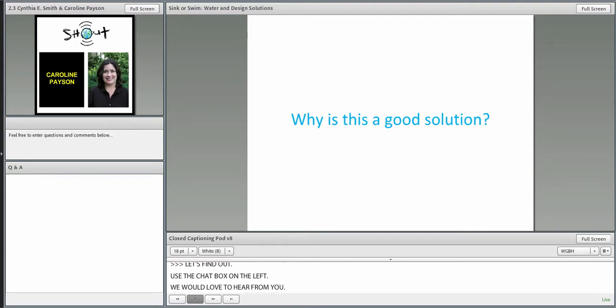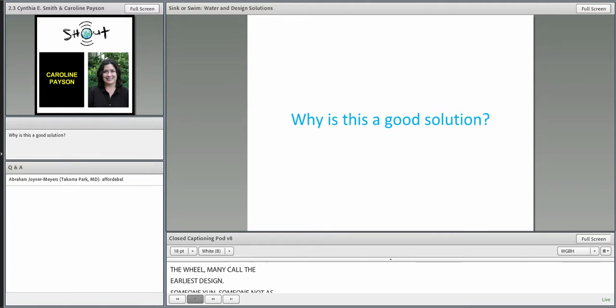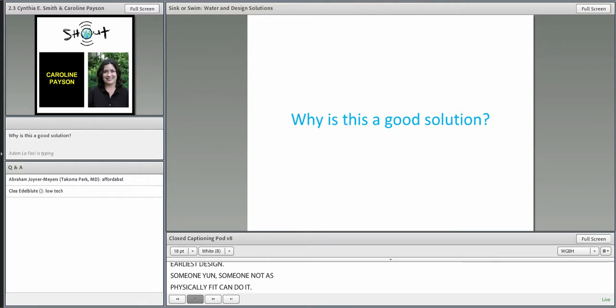As Cynthia said, it's designed to roll easily. It's shaped like a wheel, something many people call the earliest design. So you can pull it easily. Someone young could do it. Someone who might not be as physically fit can do it as well. It's also made of a very lightweight plastic, which is another great design solution.